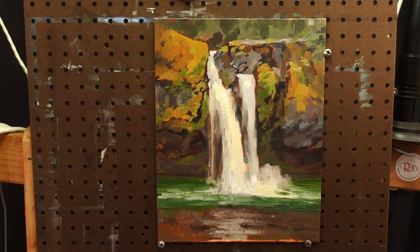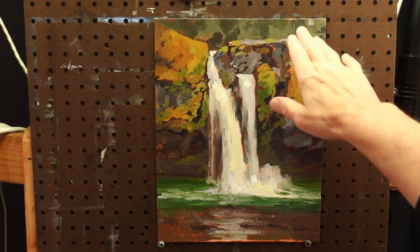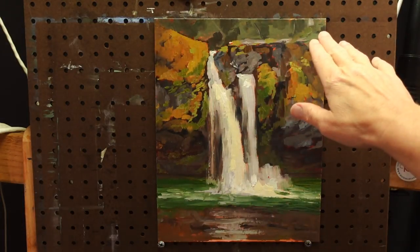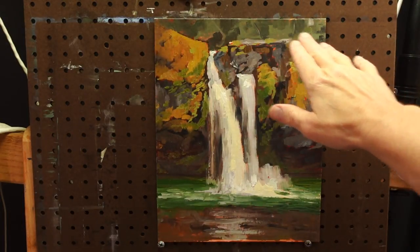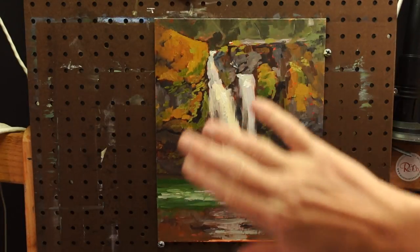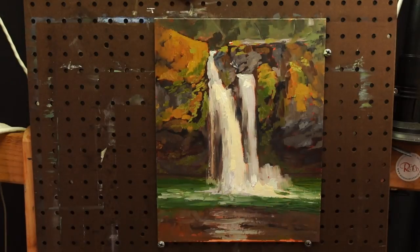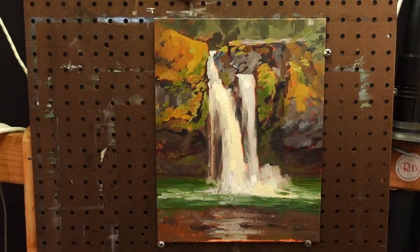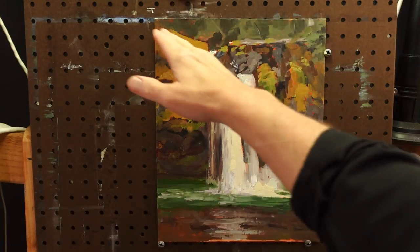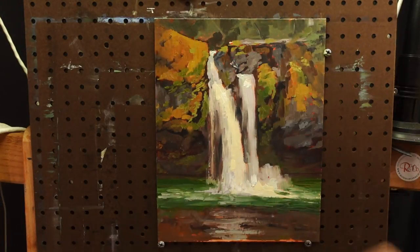I'm looking at it now and I do want to touch it up just a little bit. I want to add just a little bit of a blue glaze. Very subtle blue lavender glaze on this background to push it back just a little more. I want it to really read like it's behind this upper lip of the cliff.